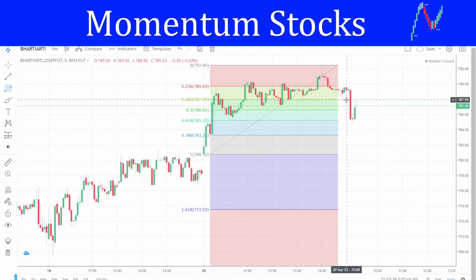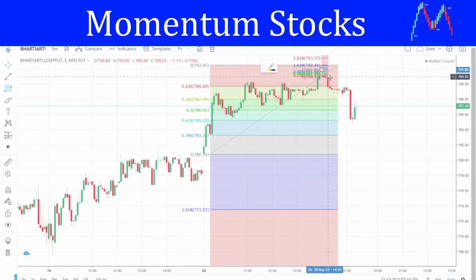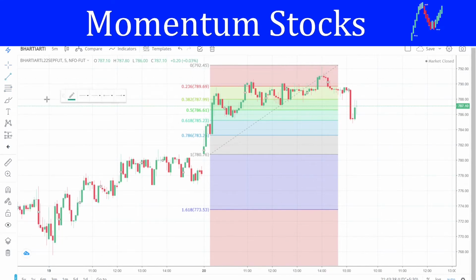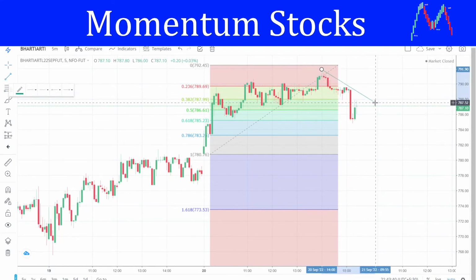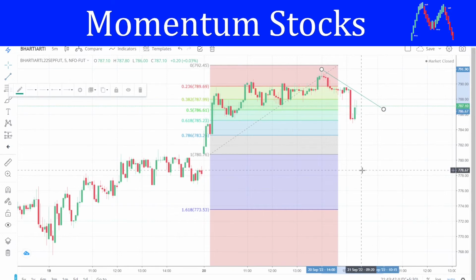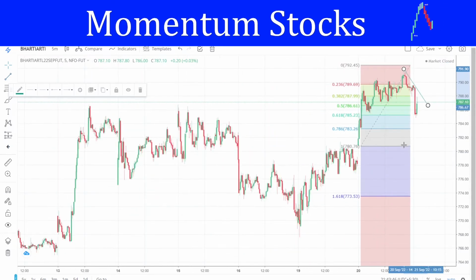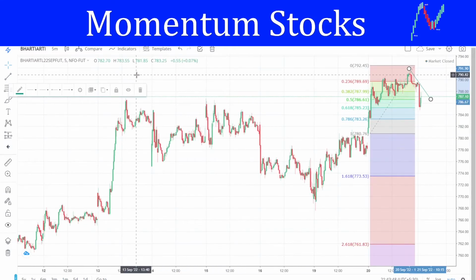Trade can be taken immediately here, or we can wait for this trend line breakout, friends. Okay, let me draw that trend line so that it becomes easy for you. This trend line breakout can be our initialization of the trade. And coming to targets, we are already at almost the all-time high.